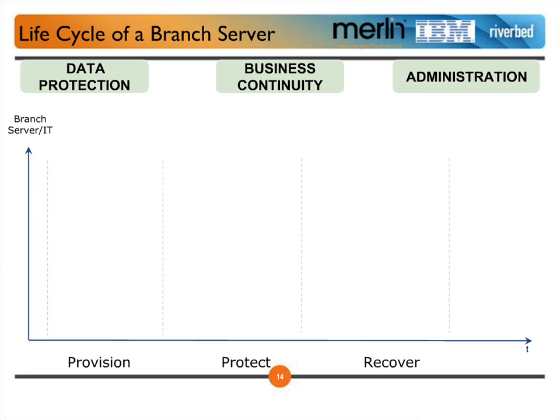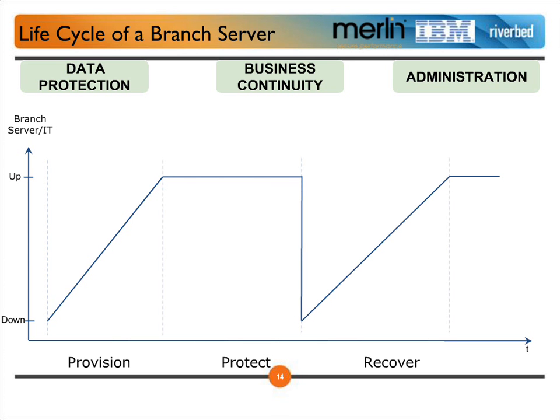And if we look at it from just a server being up or a server being down on the y-axis, it's going to take you some amount of time to provision that server. Then that server is going to stay up. And then it's going to take you some amount of time to recover that server when it goes down. And then that graph repeats itself, right? While it's up, you're probably doing some sort of data protection on top of that server in case it goes down. So most of my customers are doing nightly incrementals and maybe weekly fulls. So every midnight you take a backup of that particular server.